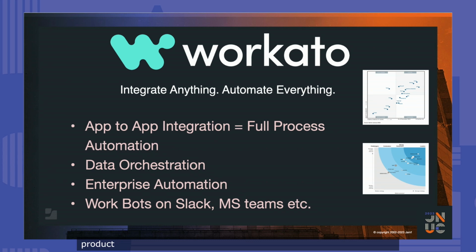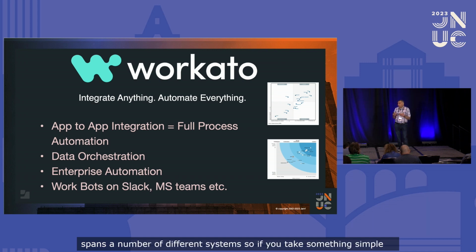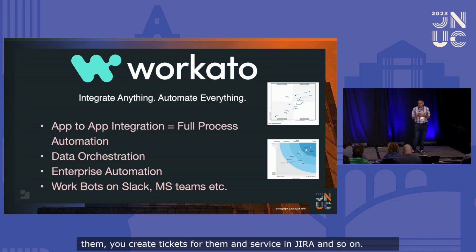So when we talk about integration and automation, what do we mean by it? One of the first areas is that any business process spans a number of different systems. Take something simple like hiring a new employee: it may touch Greenhouse, Workday as you provision them, Okta, and you may create tickets in ServiceNow or Jira. So one thing is automating that flow across those different systems.